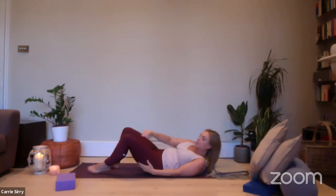And as your breath starts to soften, start to scan through the body. So beginning at the crown of the head, moving down through into the jawline, into the neck, into the shoulders. And then starting to just connect with what's going on in the body right now. So noticing sensations as you move into the arms, into the chest and upper back, and down into the lower back.